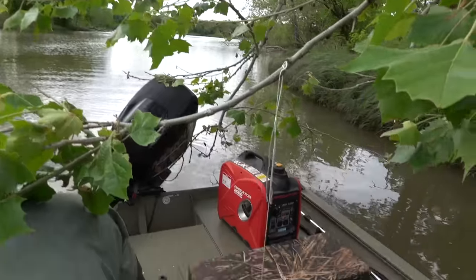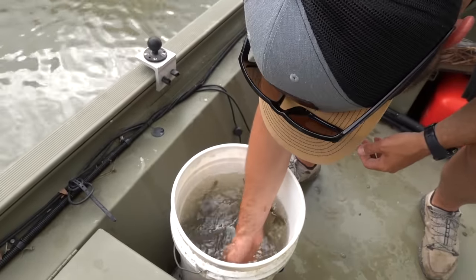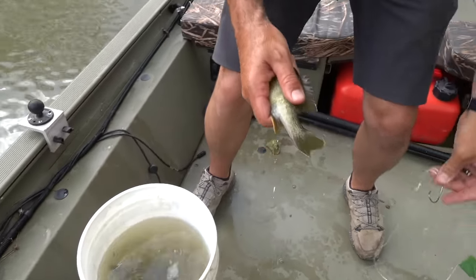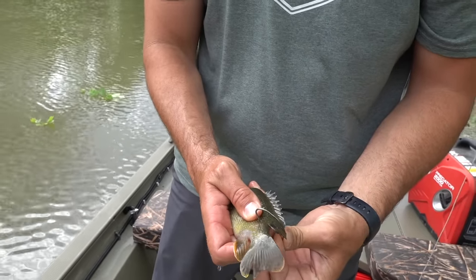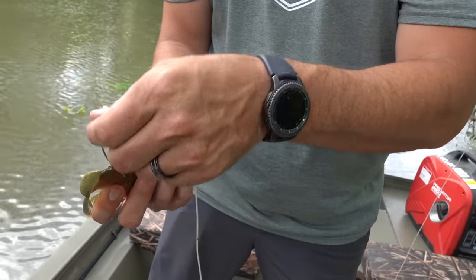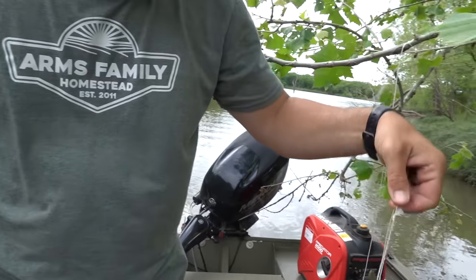All right, let's get us a bluegill or a green sunfish or something. Catfish too. There is a catfish in there. All right, now we're going to hook him right behind that dorsal fin, kind of up high. That way the hook sticks through, and if a catfish tries to swallow him, we'll get him, okay?